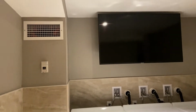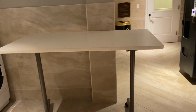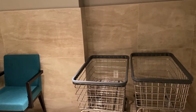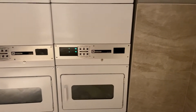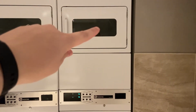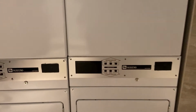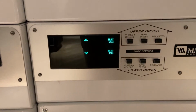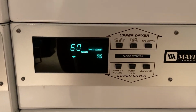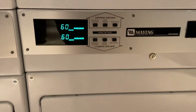There's a TV up here. It's not turned on, but I don't know. Maybe if I needed to escape my family, I'd come and sit in one of these little chairs and watch TV. Okay, I just added my wet clothes to this top one and this bottom one. And let's see if we can do this without me being absolutely ridiculous. No promises. Oh, easy, okay. Easy. All right, I'll come back in an hour.